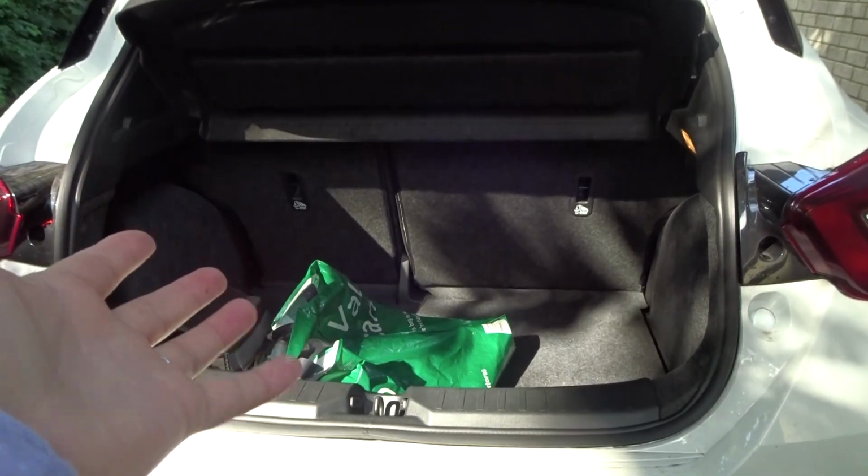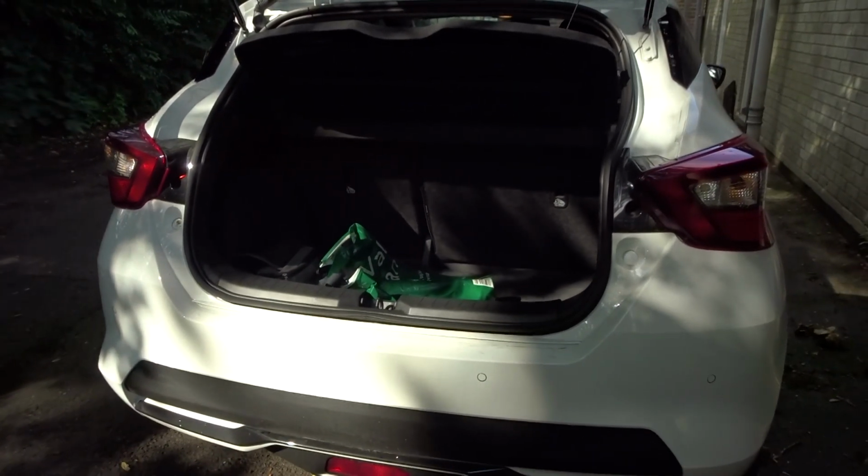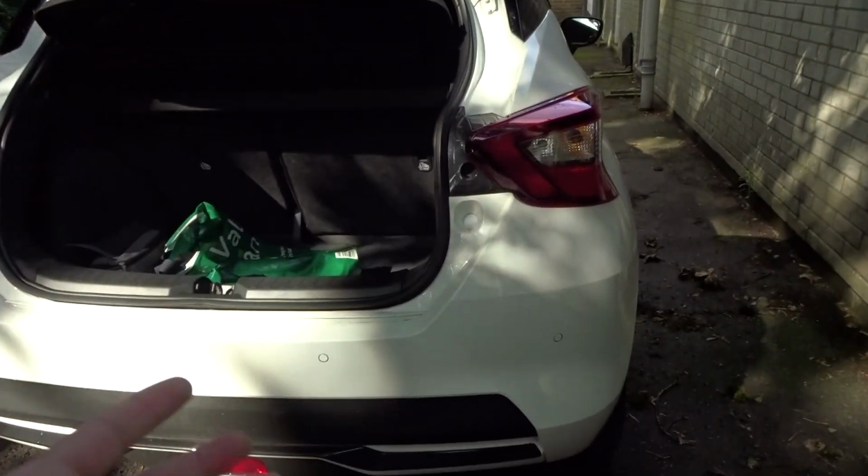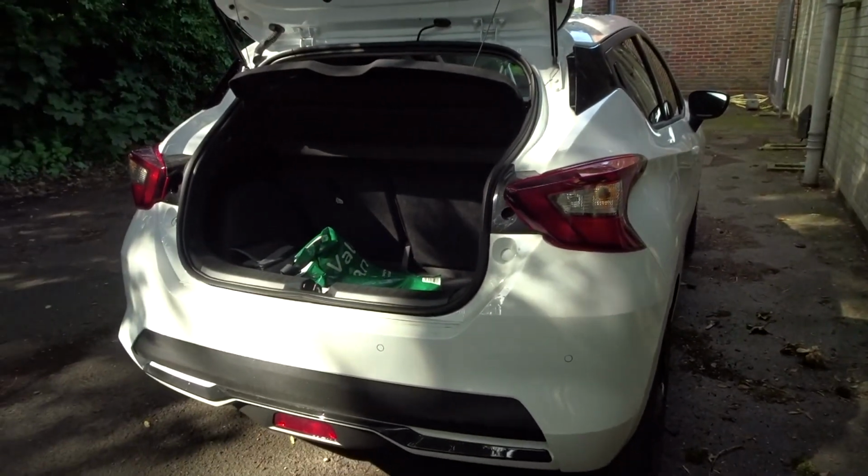I mean, just look at the boot on this Micra. Excusing the camera bags and stuff, but it's got a decent sized boot. I know these cars are keeping big names, but they're going small. Minis are no longer mini, Micras are no longer Micras, but man, I really like this car, and I'm going to be sad to hand it back.